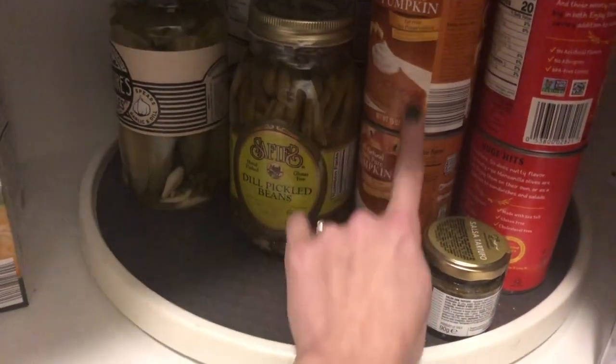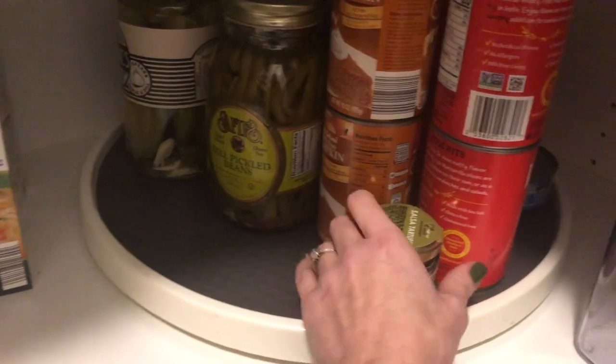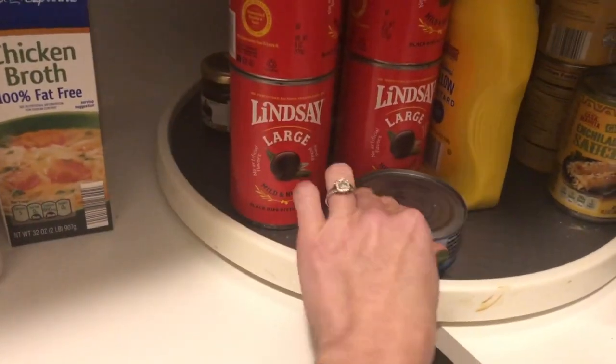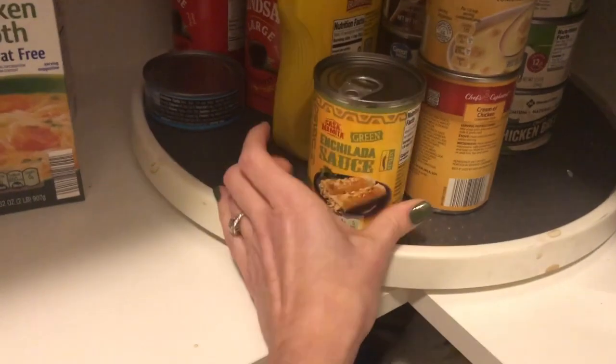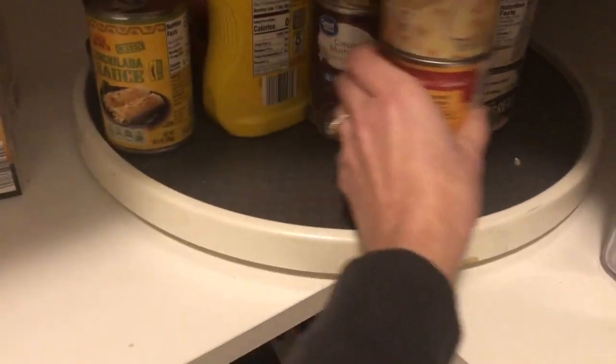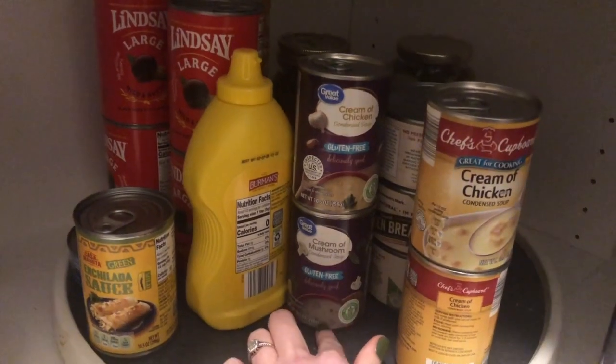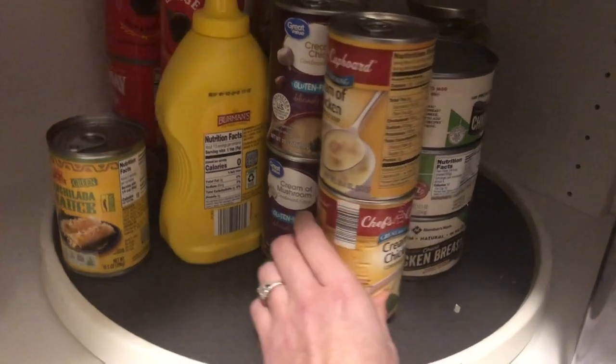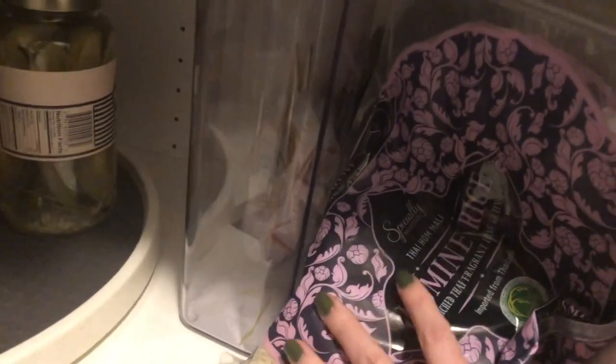Oh, I still have this pumpkin. We could do something with that. Truffle sauce, that is delicious. Black olives, one thing of tuna. Enchilada sauce. Oh, and okay, so I have one each of the gluten-free, and then 2 cream of chickens that are just regular. My pastas and rice are looking pretty low. Definitely gonna have to get some more of that.